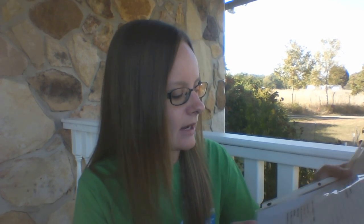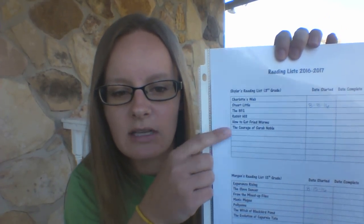So, like, this is the reading list for this year that I would really like both of my kids to read. All of these books independently, and then I have blanks for adding more books. But if we don't get to all of these, that's fine. I want them to pick out their own books too. These are just kind of like suggestions if they run out of their own ideas.